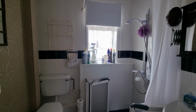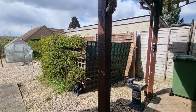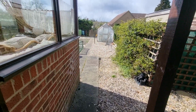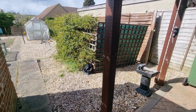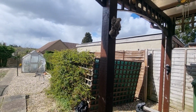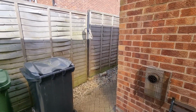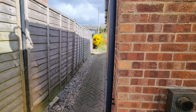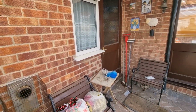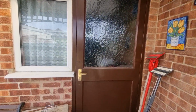Okay, let's go and have a look in the rear garden. Right, so we've just come out the entrance door on the side of the conservatory, just in time to catch some sunshine. So we have, as I showed you earlier, the access there down the side of the garage to the front. There's an access door there, takes us into the garage.